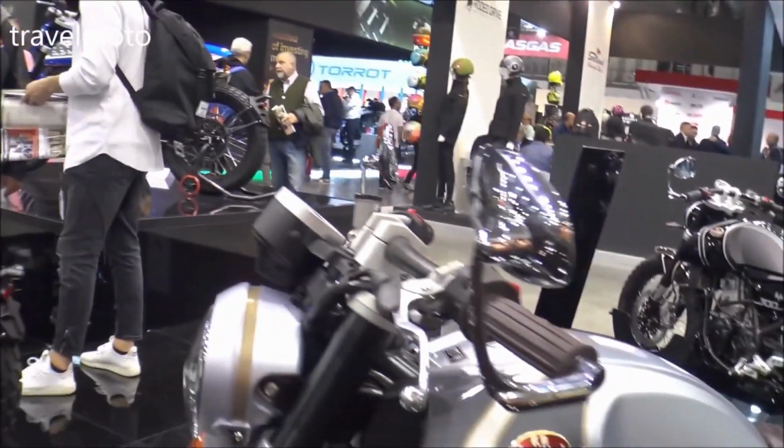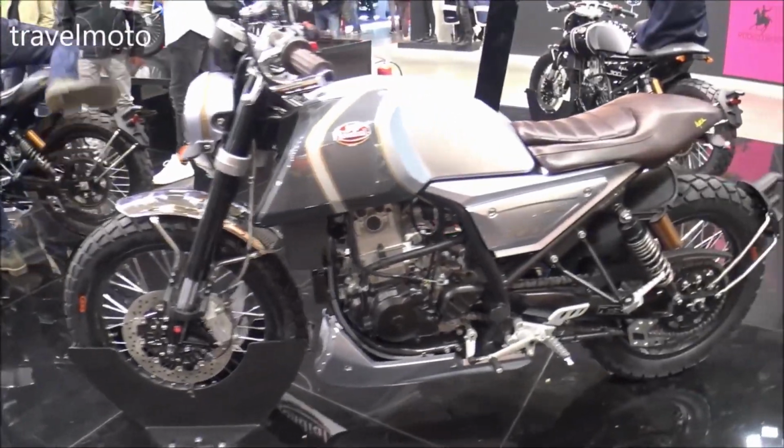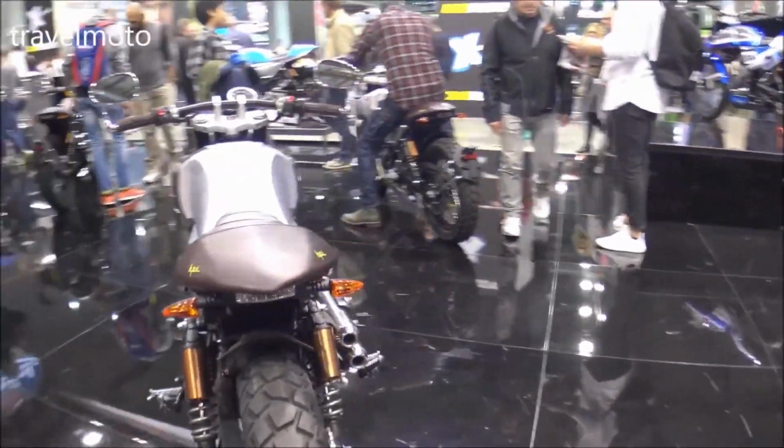So let's look at the price for the 300. So it looks like this will run you about 4,000 euros, so about $4,600. Now that is not bad for a bike that is Italian and is producing solid power and has a really cool retro look. I am a huge fan of this, honestly.